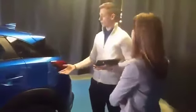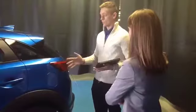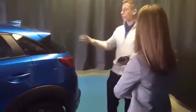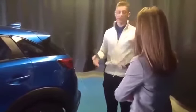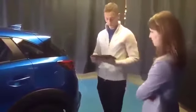So here's your fuel tank. It takes regular 87 octane fuel. You're actually getting 32 miles per gallon on the highway and 27 in the city. So you're getting about a combination of 29 miles per gallon there. Car and Driver actually awarded this vehicle as the most economical subcompact SUV in the market. Awesome. So it is very, very fuel efficient.